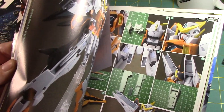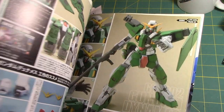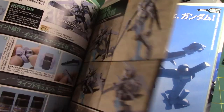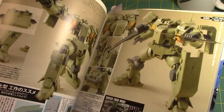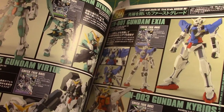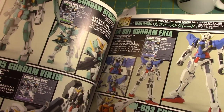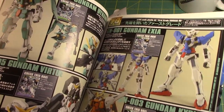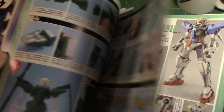Here's the Kurios. There's a high-grade Exia. Dynamis high-grade. Kurios. Virtue. Flag. I have the Flag. The Terran. Here were the cheapy ones. They were fun, you know. For those who couldn't afford a high grade, you can get a standard grade kit, which is the same 1/144 scale, and it had great detail. This is basically statues, but you could put a lot of work into that and make it your own.